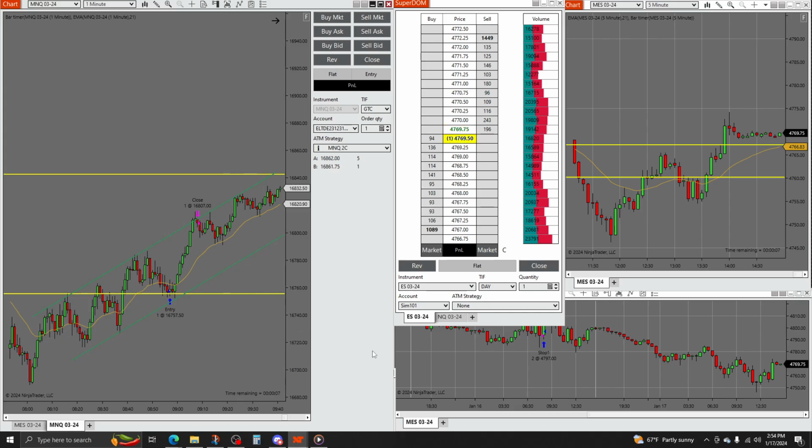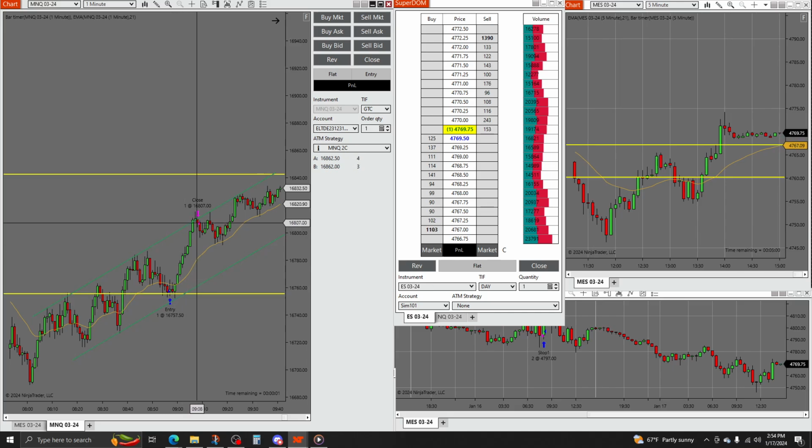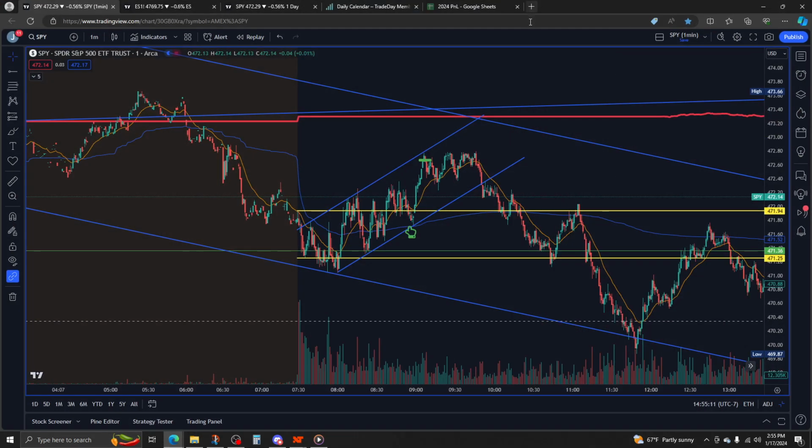It was a nice trade. It was a quick trade. I'm pretty sure it was like 11 minutes, 10:57 to 11:08, so 11 minutes. Quick trade, 50 points on NQ. So, yeah, let's get into this. Let's get into this day.